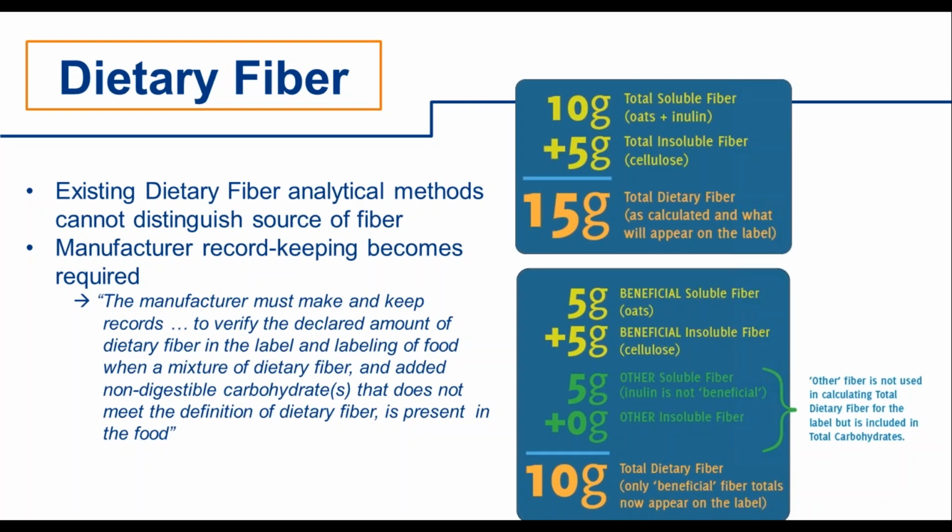We have a graphic here that shows the difference between the old regulations and the new regulations. Say you had a product previously that contained oats and inulin, which would be considered a soluble fiber, as well as cellulose. All of those would have been considered dietary fiber on the old panel, so you would have had a total of 15 grams of total dietary fiber on your panel.